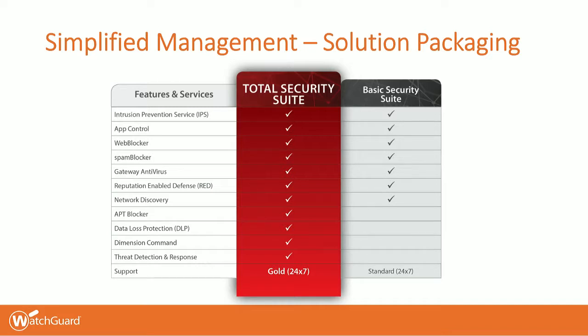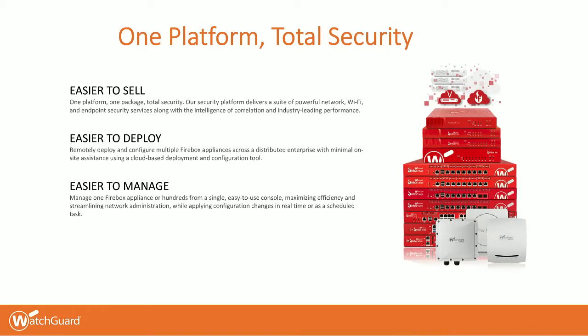And in some of our next sessions, you will notice how this solution packaging, again, adds value to providing intelligent protection as well. So again, our goal is to provide one platform which is able to offer total security. And again, with the mission of easier to sell, where the relationship with the vendor is absolutely easy and simple with the packaging of our solution.